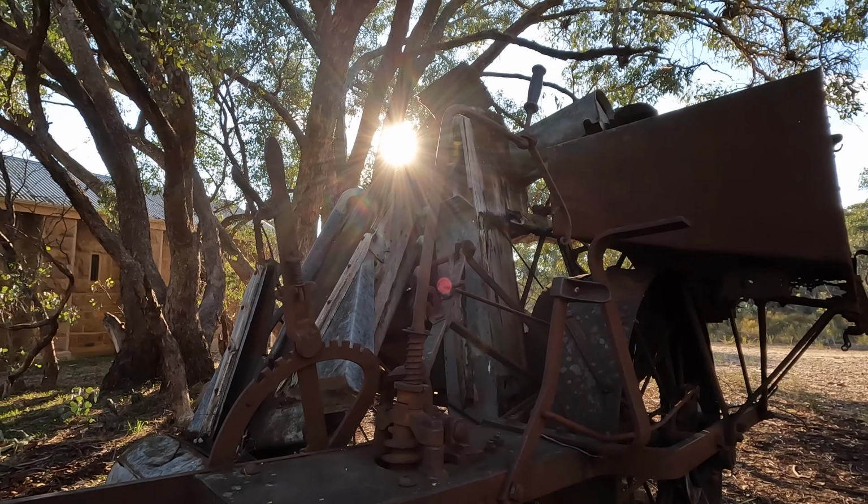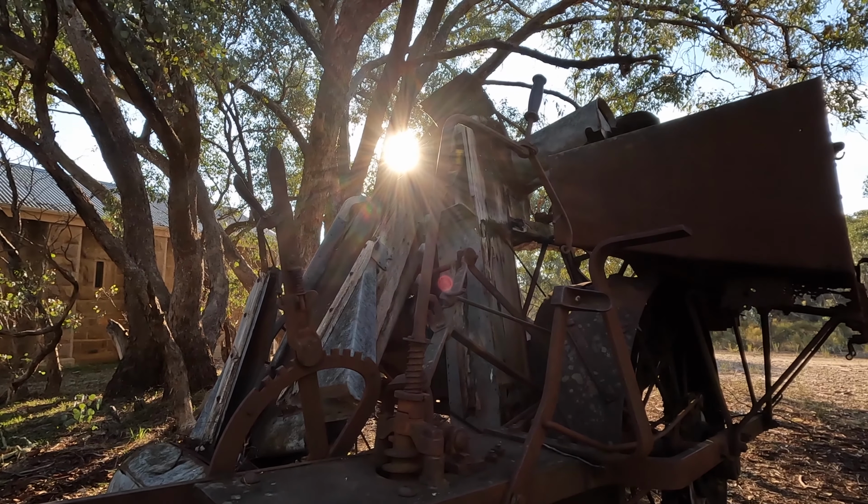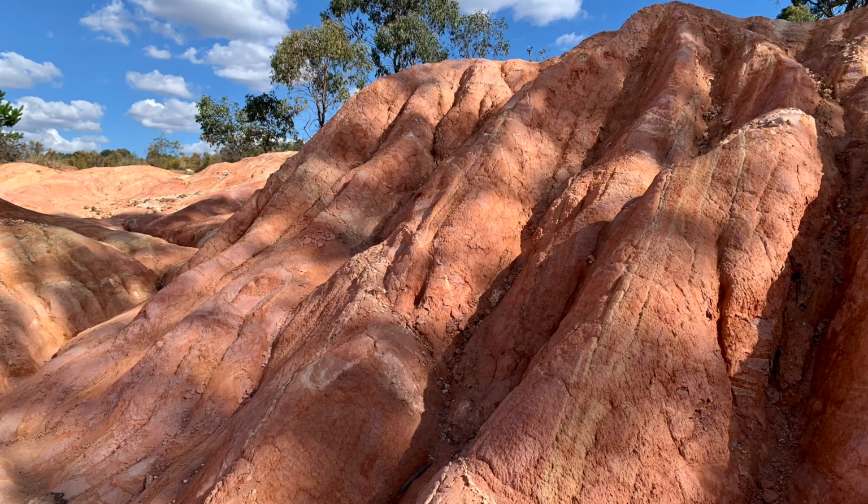Today we're heading about an hour and a half north of Melbourne to the old gold mining town of Heathcote. We're going to see some amazing pink cliffs and go for a little bushwalk in some box ironbark forest. Come on, let's go.